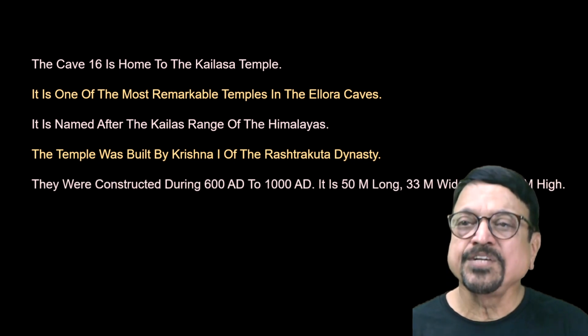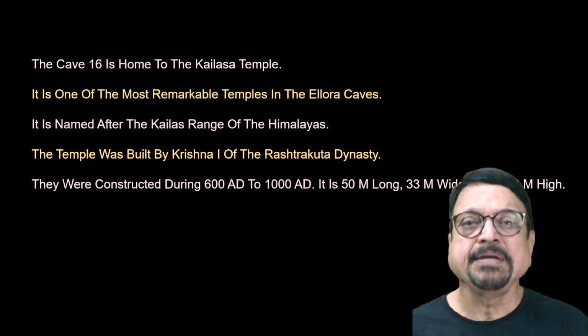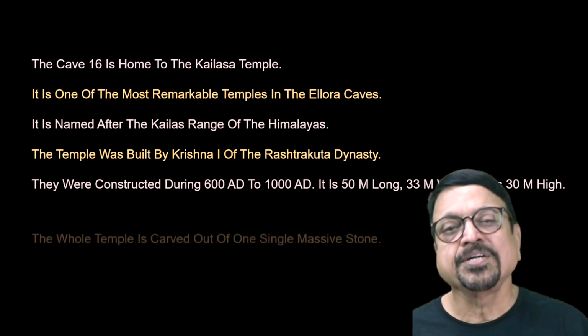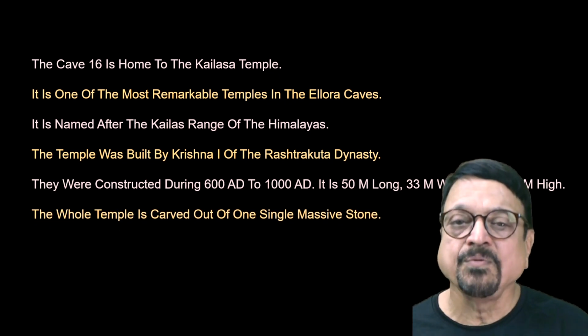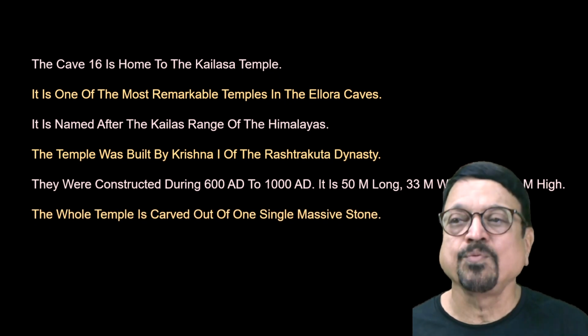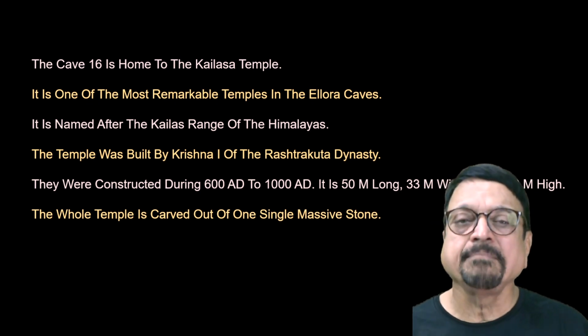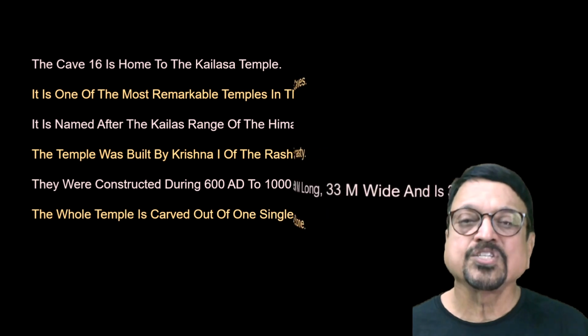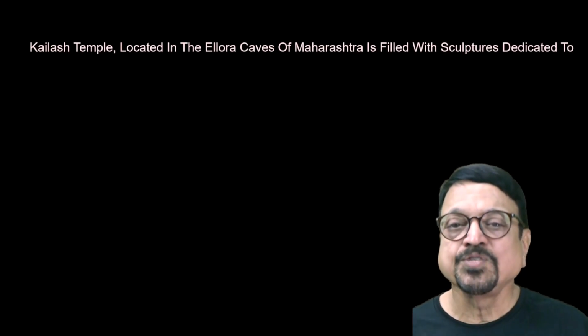They were constructed during 600 to 1000 AD. It is 50 meters long, 33 meters wide and around 30 meters in height. So that much depth, around 100 feet, was chiseled by the workers. The whole temple is carved out of a single massive stone, and the stone has layers, but it was the technique by which they discovered the best rock with minimum layers.